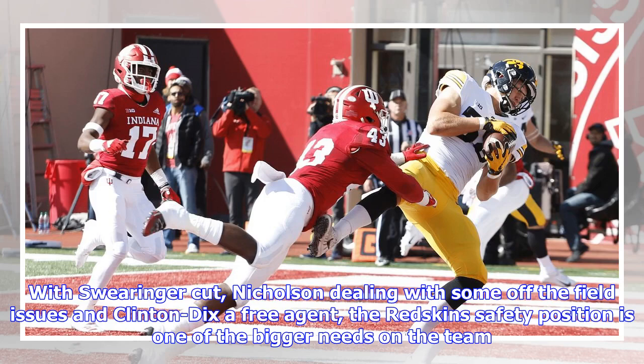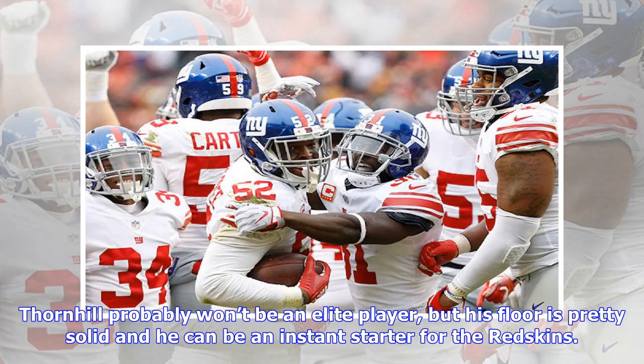With Swearinger cut, Nicholson dealing with some off-the-field issues, and Clinton-Dix a free agent, the Redskins' safety position is one of the bigger needs on the team. Thornhill probably won't be an elite player, but his floor is pretty solid and he can be an instant starter for the Redskins.